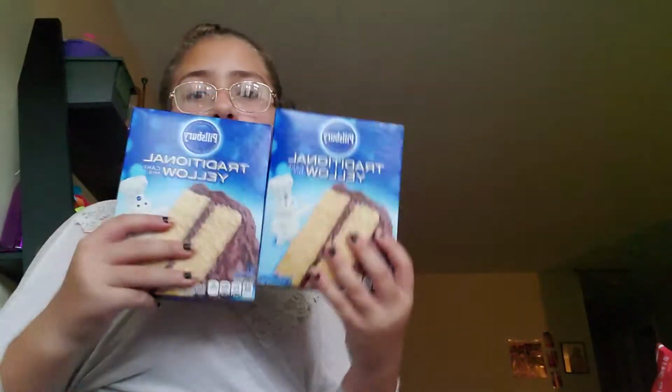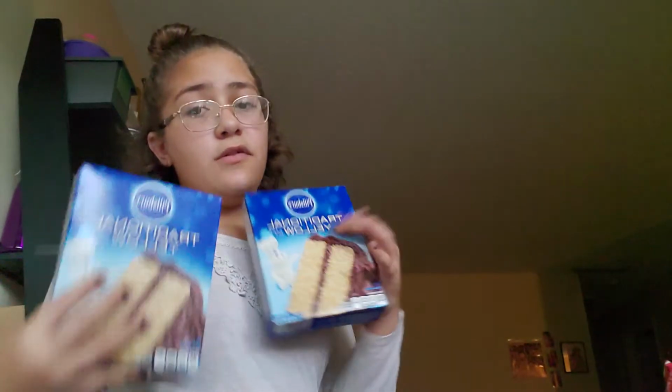And we got two traditional yellow cakes because I want to dye the inside of my cake so they're a really nice color that goes along with the houses, because I'm going to do a 5-tiered cake and every tier is going to be a house. I'm Ravenclaw, so the biggest tier at the bottom is going to be Ravenclaw, and then the top tier is going to be Ravenclaw as well. I want to dye the inside of the cakes the color that corresponds with the house, so I wanted to get yellow instead of chocolate.